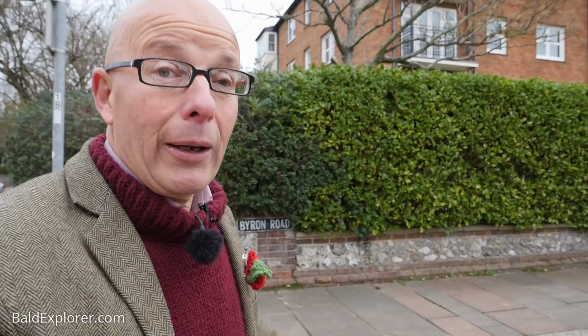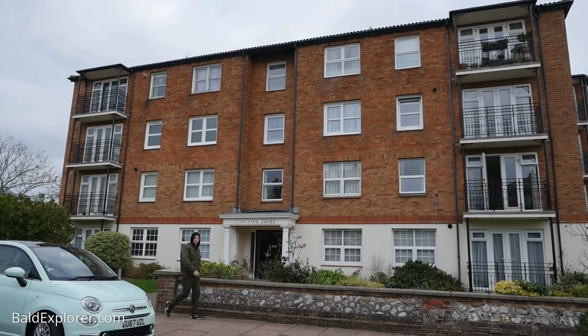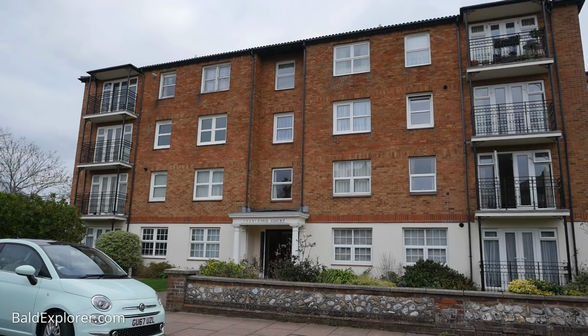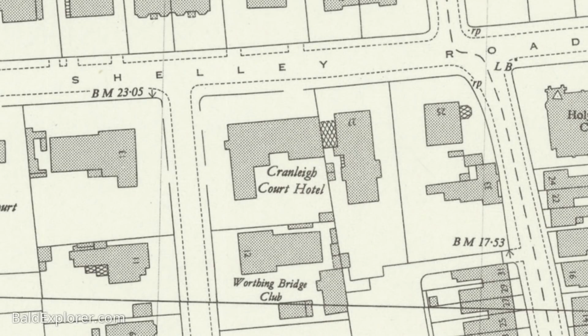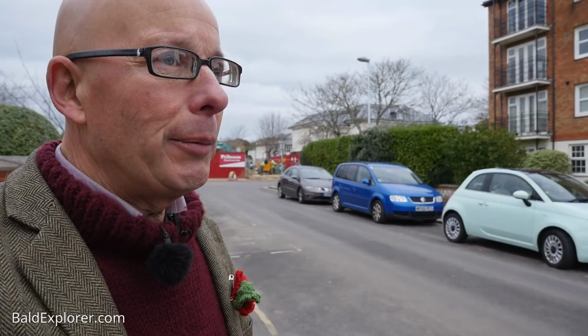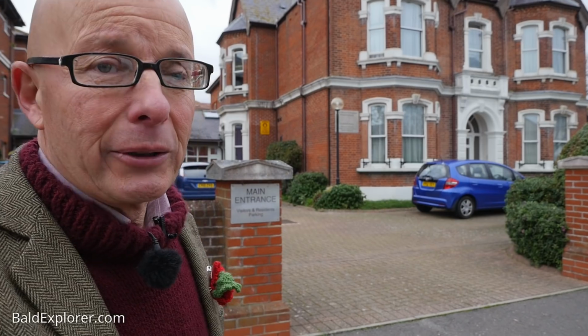Behind me we're coming up to Cranley Court. It's now flats, but back on the old maps of the early 1900s, this was the Cranley Court Hotel, and it was a splendid hotel, I imagine. But now it's all changed. I love looking at the old maps to see what has happened. But it probably looked very much like this grand Victorian building next to me on that side.